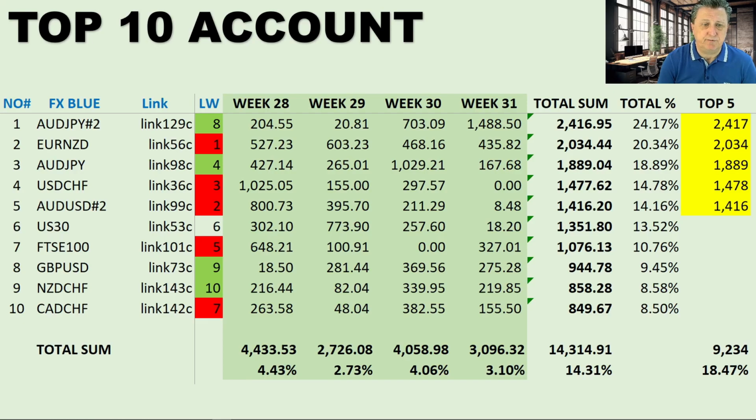Absolutely massive. Now Euro New Zealand is number 2 in here. It was actually number 1 last week, but had to be pushed down because of this Aussie Japanese week 31 being so entirely massive. Link 36C, as you can see here, has some constant nice profits coming in.